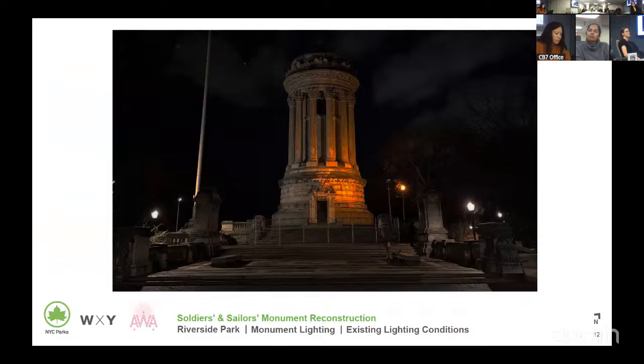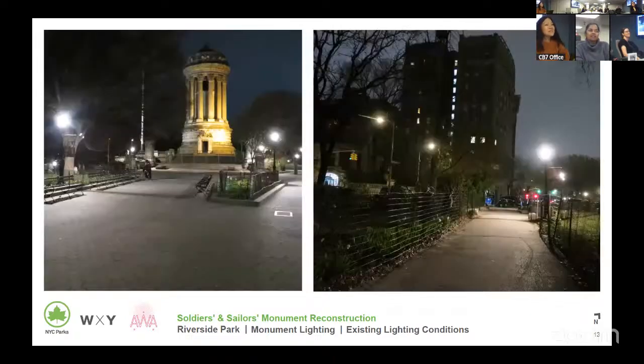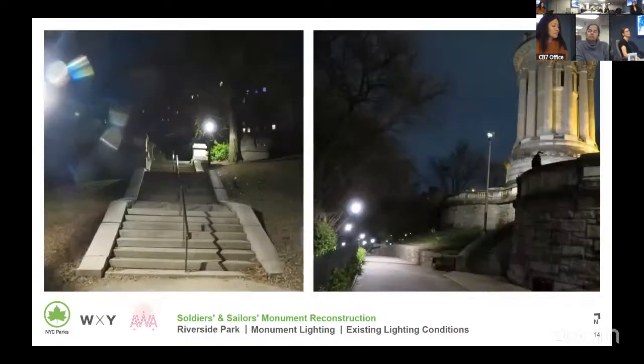So this is the current architectural lighting at the monument, which, as you can see, is not particularly flattering to the monument. Next slide. It's like Halloween. And some more night images. The team has been out at the site during the night to assess the existing lighting to make sure it's adequate for the paths and stairs. Next slide. Next slide.